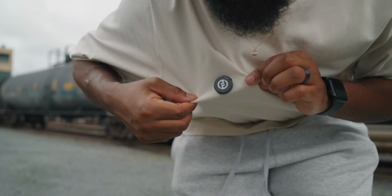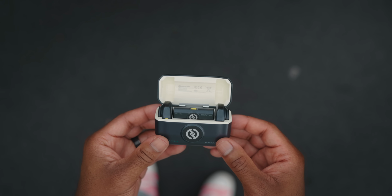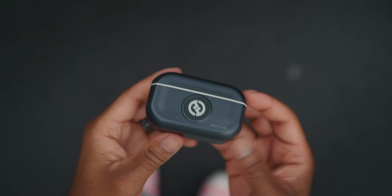They lack a lot of bells and whistles of some of the more expensive wireless microphone options, but I think the ease of use of these and just the overall sound quality that comes straight out of these, you really can't beat the price of them. This bundle right here also gives you some versatility as well, because you can use these on your camera, or you can use these on your phone, or you can use these on your PC for streaming. You can basically use these for anything.